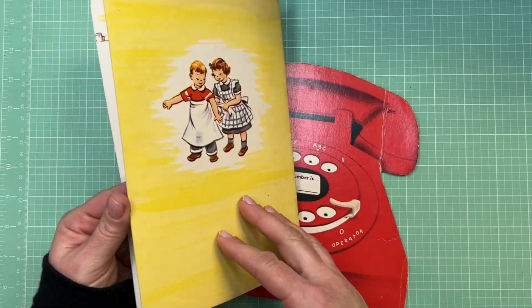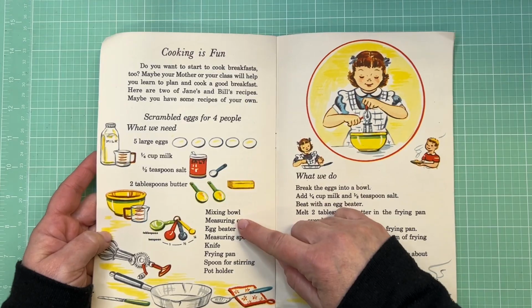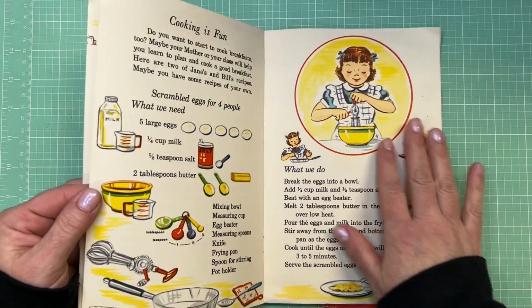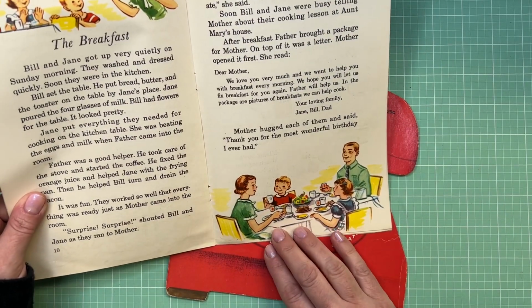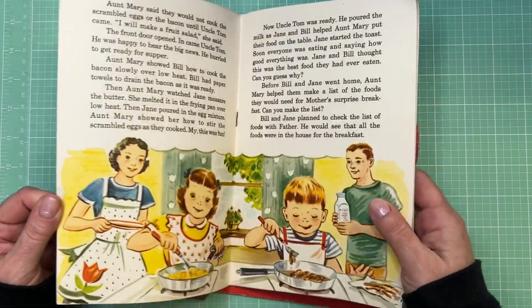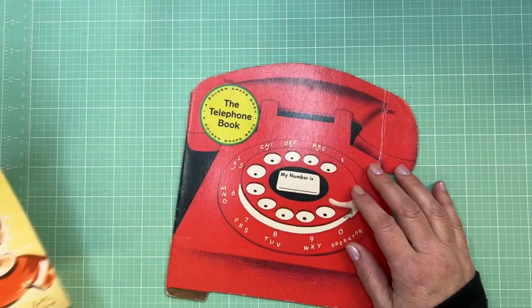So it's just a little pamphlet. It's not even that big. But it's got a page here, Cooking Is Fun. You could add that to a journal about cooking. And then any of the pages in here, just a family sitting and having dinner, you could include that in a journal, maybe a family-themed journal. So I thought this was just a nice little find.